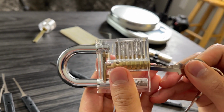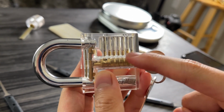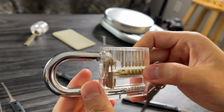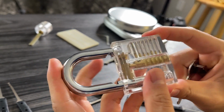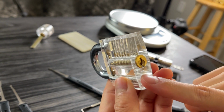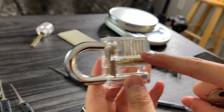I'm gonna leave these in. So if you put the actual keys in, right? You see how they're all lined up, and then you pull it or you turn it, and then it unlocks, right? So that's how a padlock works, and this is see-through, so it's a little bit easier to open, and also it's for beginners, so all of these pins are pretty easy to lockpick.